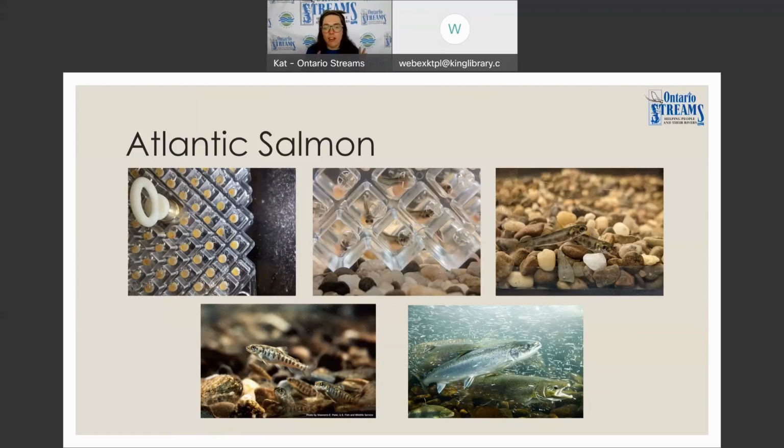So we take care of them for that first 6 months, and then we help them out into the world with a little bit of a head start. The reason that they are locally extinct is because when the first settlers came here over 150 years ago, they saw all these Atlantic salmon and they got really excited. And they ended up A, overfishing them, B, putting in dams that later became hydroelectric dams, as well as just general habitat destruction through industrialization. So those big three factors really led to the decline of the Atlantic salmon.